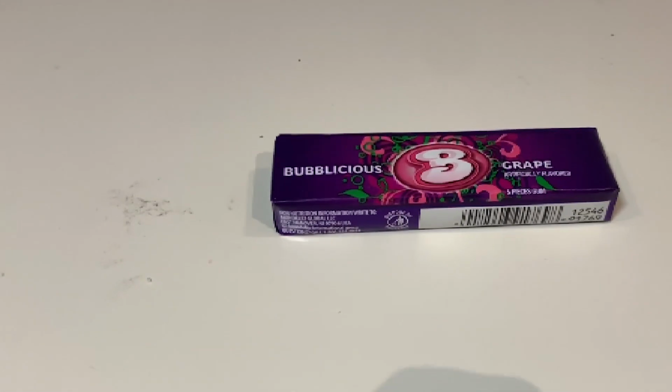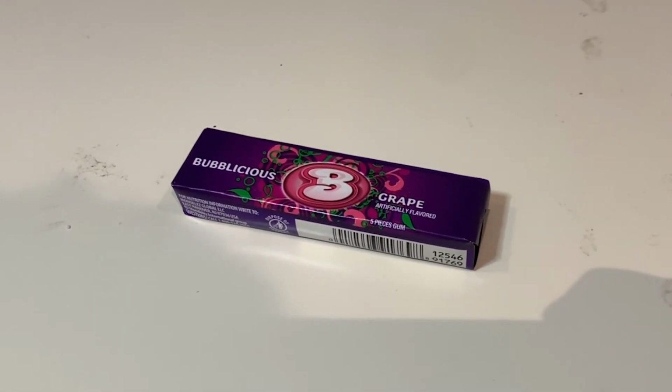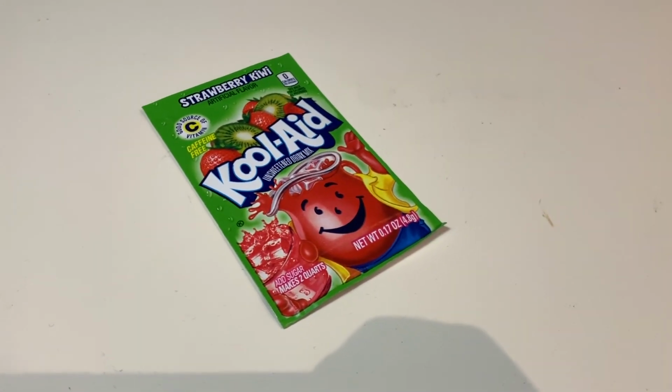Something that has always intrigued me about American flavoured things, grape flavour. Now I believe this is bubblegum. Jesus, that's huge! What am I doing? Blowing a bubble to fly me to the moon? That is one bloody piece. No. Sorry. No. And last but not least is a sachet of KoolAid.